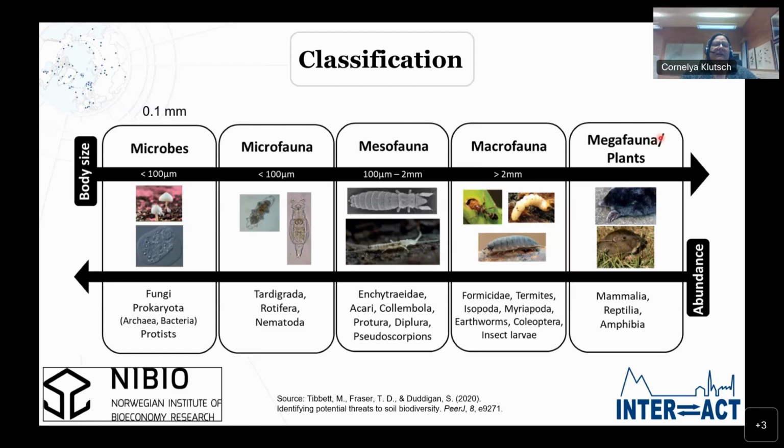And what is quite interesting is that with increasing body size, the abundance is quite low. So we have increasing abundance the smaller the organisms are. We usually have very high numbers of bacteria, but then still fairly high numbers of some of those mites and springtails, for example. But in comparison, the number of mice, for example, is quite small, because we are talking here about millions and here probably about thousands or less, depending on the area you're looking at. So this is a common classification system, and just to introduce you to a few more terms that we are using.